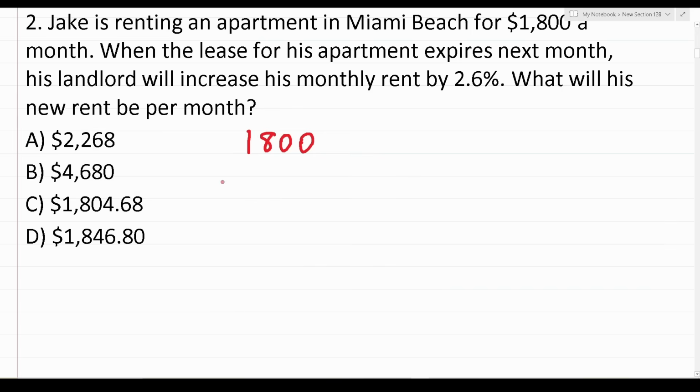So what we're going to do is take 1800 and multiply that by 2.6%. One reason people get this problem wrong a lot is simply because they fail to write 2.6% in decimal form. What is the decimal form of 2.6%? Well, that's going to be 0.026. So we're going to take 1800 and multiply it by 0.026. All right, so let's work on that.